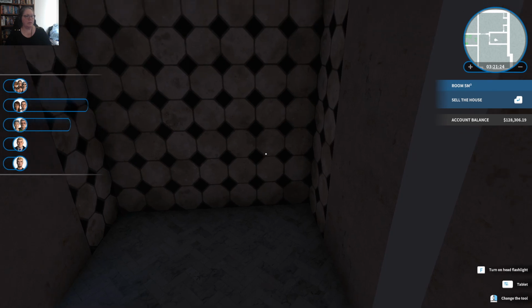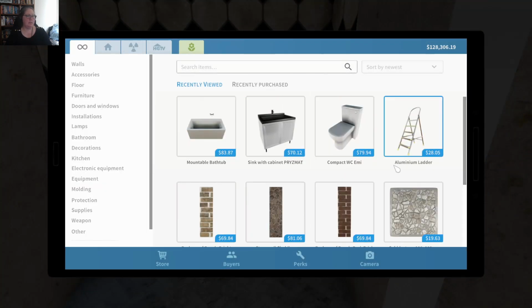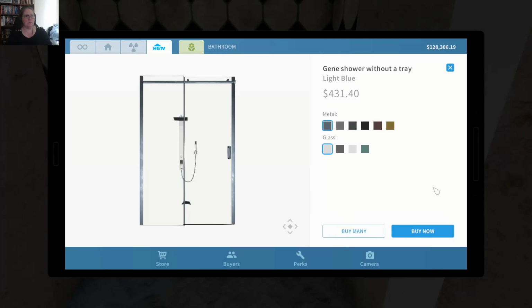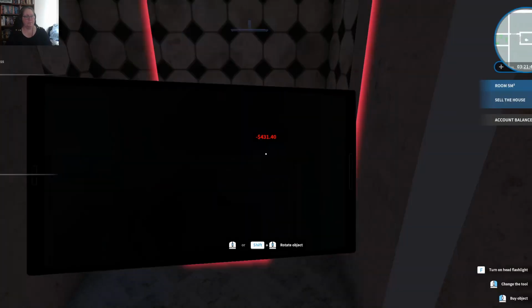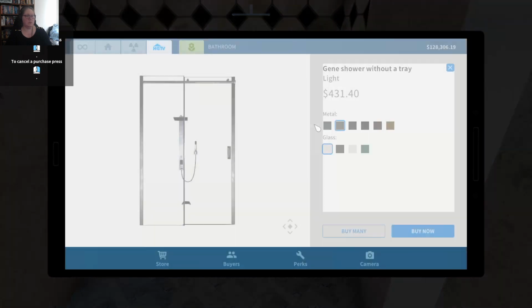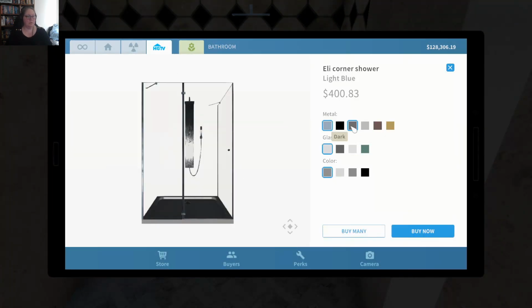I'm going to see if I can fit the shower in the back there, because you need at least one. Well, you don't need at least one, but it's nice to have a shower and a bathroom. So this is a jean shower without a tray, and if I remember rightly, it didn't cover the entire back, so that would be a colossal waste of space. So we're going to use a corner shower.